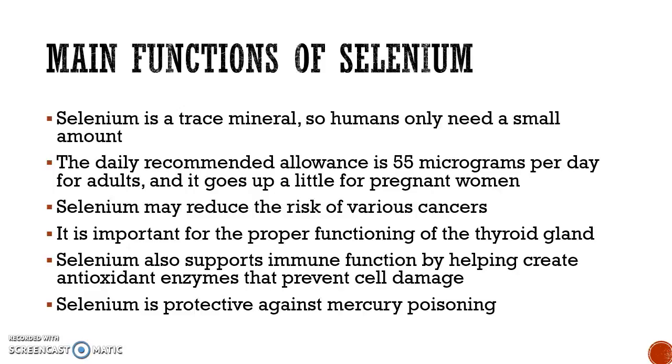So some of the main functions of selenium, which is a trace mineral, are it reduces the risk of various cancers. It's very important for the proper functioning of the thyroid gland, and it also supports immune function by helping create something called antioxidant enzymes, which help prevent cell damage. And it is also protective against mercury poisoning.